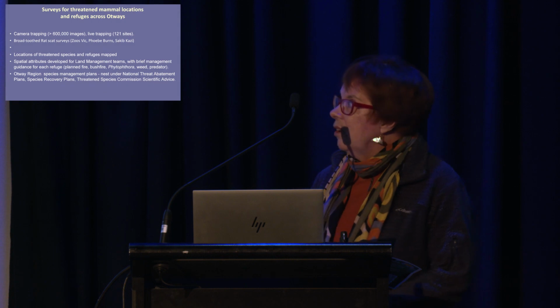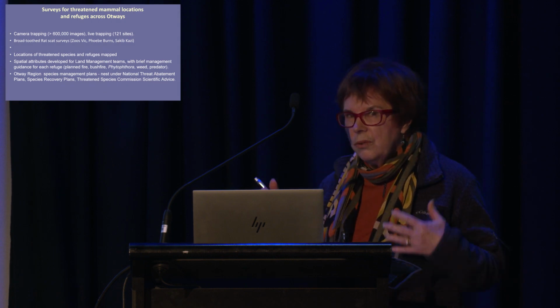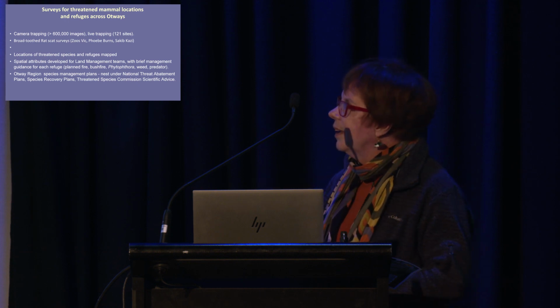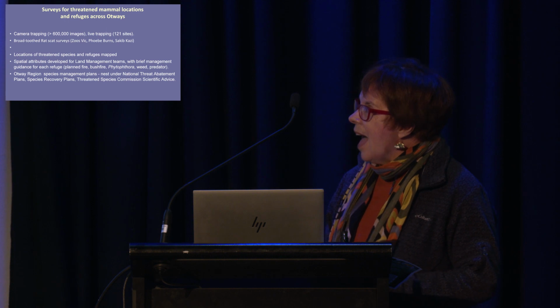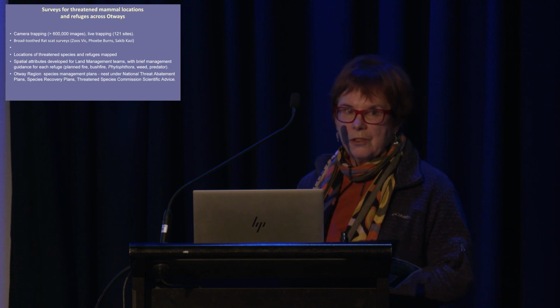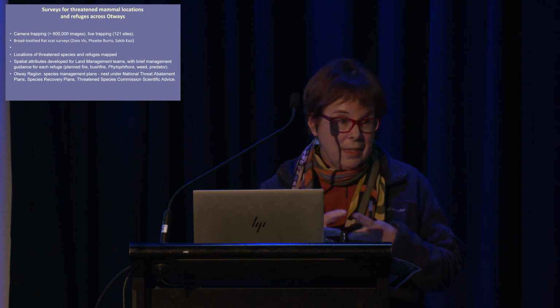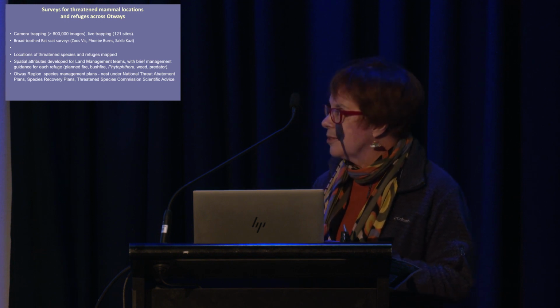So the work that we did over the last 3 years was to survey for the threatened mammals, and we were also chasing these refuges. We did a lot of camera trapping and live trapping, and our colleagues at the zoo, who are here today, did the broad-toothed rat surveys where they look for scats rather than the animals, which identify where the broad-toothed rat occurs.